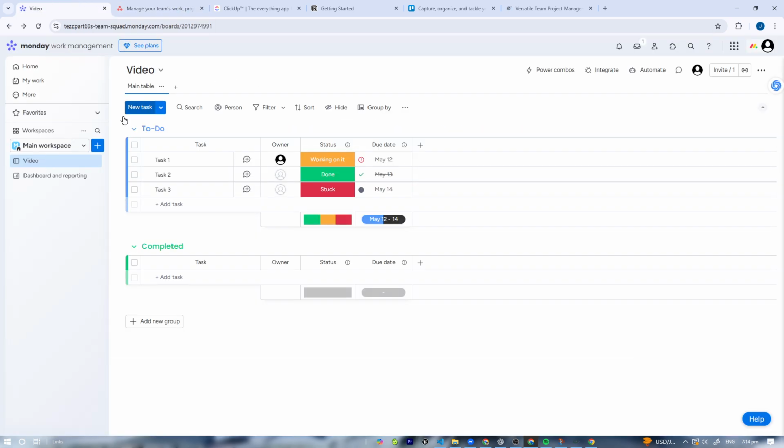Now let's go back to Monday.com. Monday.com delivers a powerful combo of customization, visual clarity, and collaboration. It's especially helpful if your team likes working in timelines, Kanban views, or Gantt charts, and wants everything in one centralized platform.